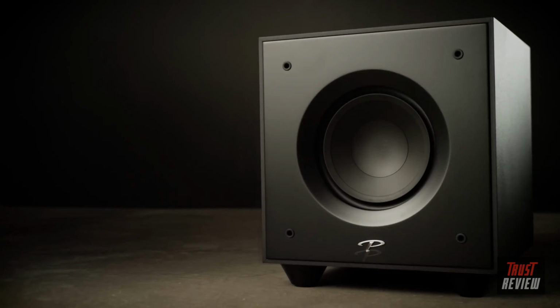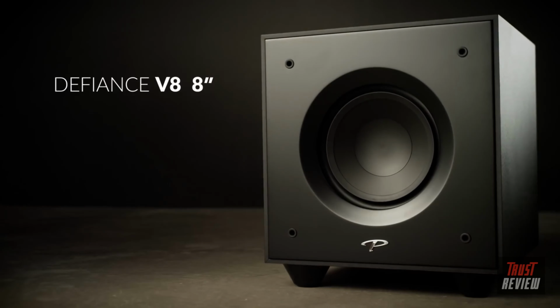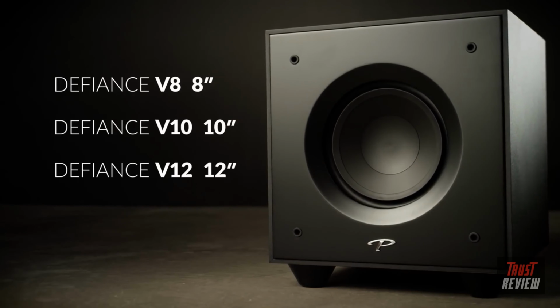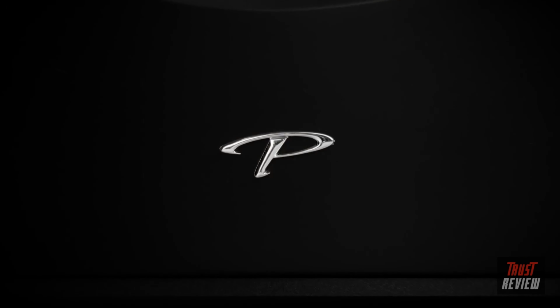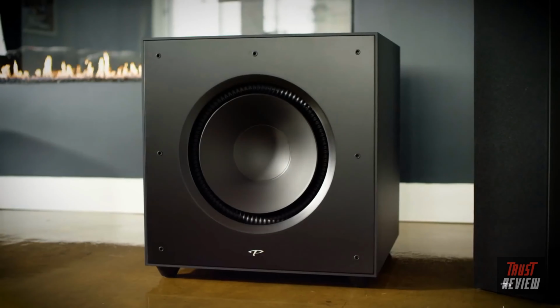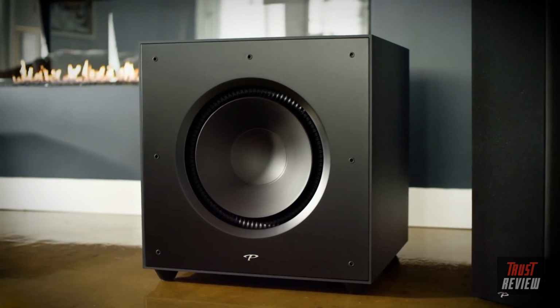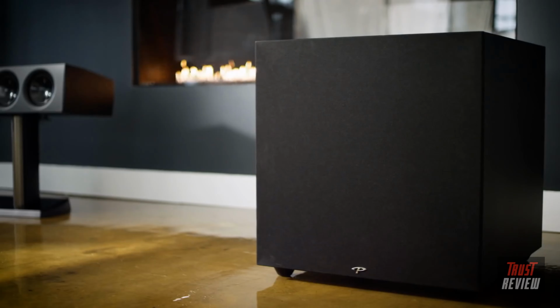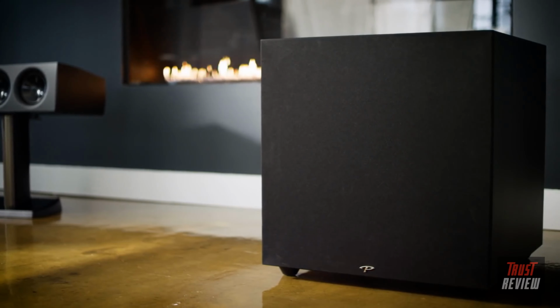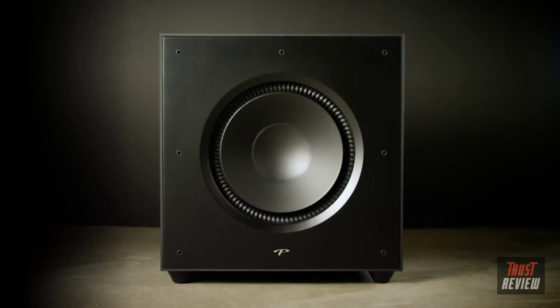We have the V series, which is for individuals looking to get into a great subwoofer design at an entry-level price point. It also delivers the level of performance and value that you would come to expect from a Paradigm product. Innovation is incredibly important to us here at Paradigm. Everything that we do and everything that we apply into one of our products, our goal is to improve performance overall. The Defiance series does for bass what Paradigm does for the home theater experience. It takes all of your previous experiences and takes them to the next level.